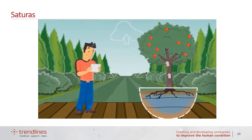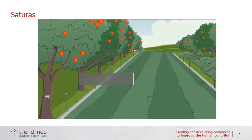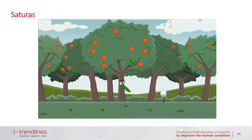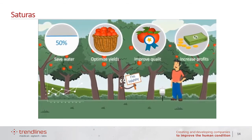Saturas's proprietary analysis software allows farmers to receive SWP data directly on their computers or mobile devices to make timely, more scientific decisions about irrigation when it's needed. The Saturas system integrates with any automated irrigation system. Using just a minimal number of sensors per hectare, farmers have a cost-effective solution to make informed irrigation decisions, to increase yields by up to 30%, and to save up to 50% of water use. With the Saturas SWP sensors and software system, farmers can irrigate more accurately and more scientifically to save water, optimize yields, improve crop quality, and increase profits.